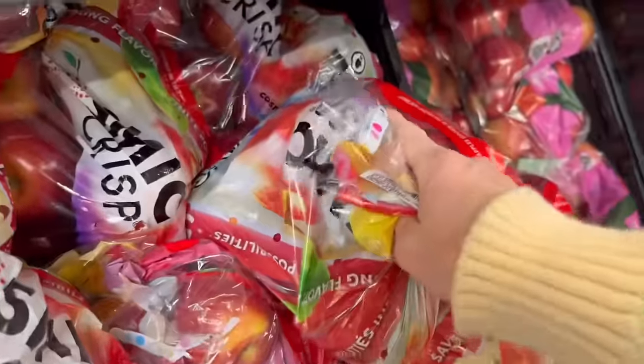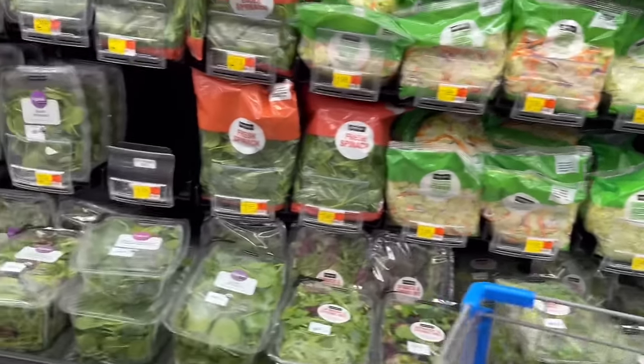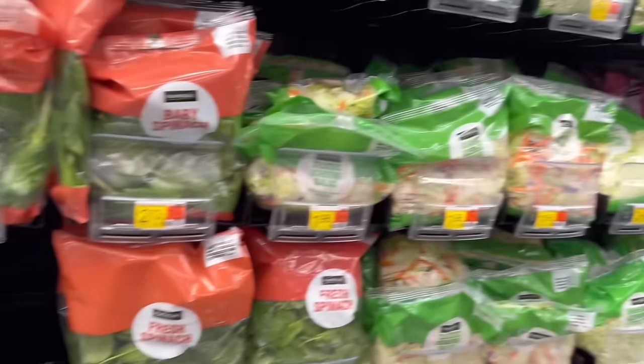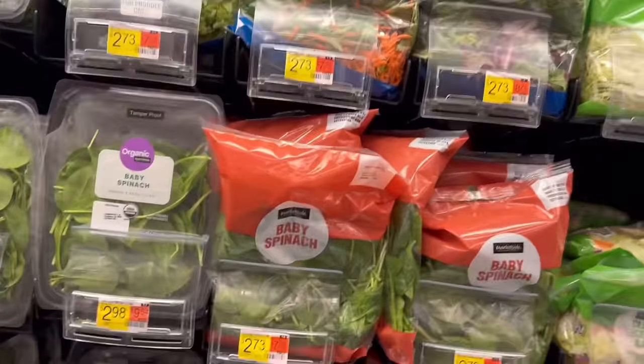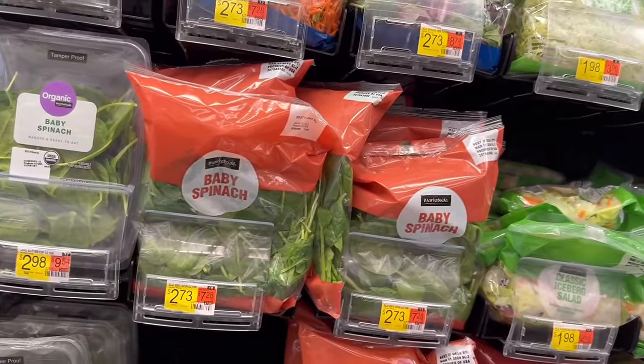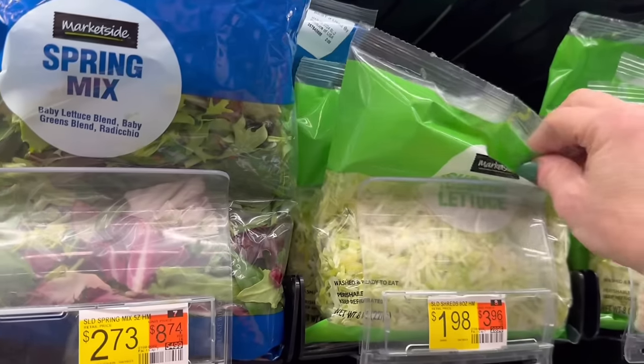Several of my kids eat multiple apples a day, so I always have them sitting out. I always try and keep a stocked bowl of apples, bananas. All right, I need spinach, shredded lettuce for tacos.